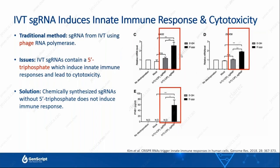Essentially, what they found was that sgRNAs produced by IVT contain a 5' triphosphate, and that moiety actually induces an immune response leading to cytotoxicity. So I'll just go over some of that data very briefly that Kim et al.